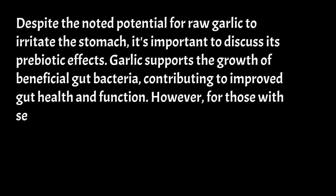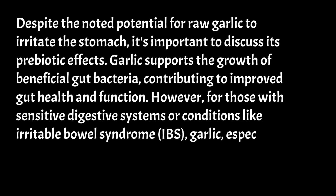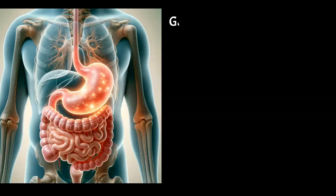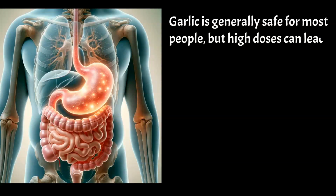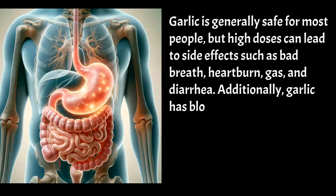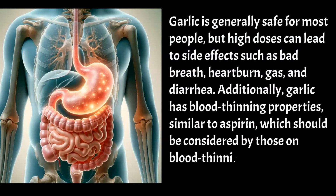However, for those with sensitive digestive systems or conditions like irritable bowel syndrome (IBS), garlic, especially in its raw form, might exacerbate symptoms due to its fructose content. Garlic is generally safe for most people, but high doses can lead to side effects such as bad breath, heartburn, gas, and diarrhea. Additionally, garlic has blood-thinning properties, similar to aspirin, which should be considered by those on blood-thinning medication or facing surgery.